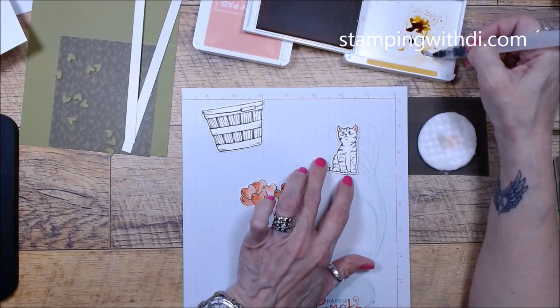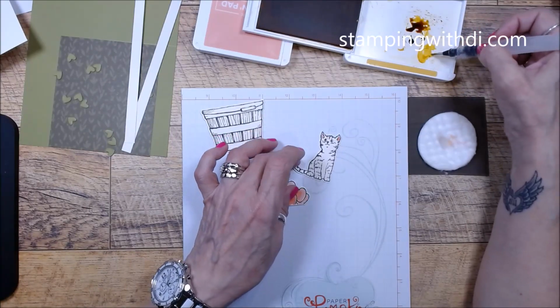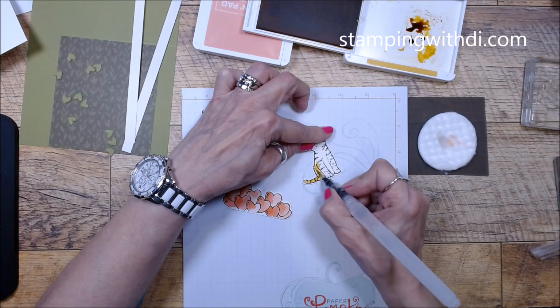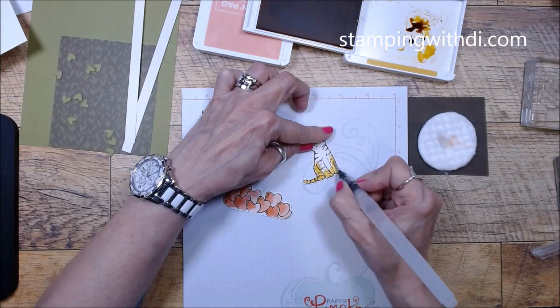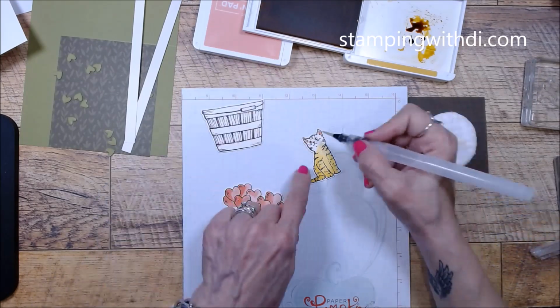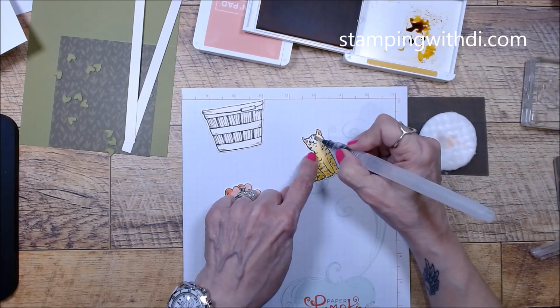All right. So this is Crushed Curry. Now I want my kitty cat. He's fairly dark in the catalog, so he's going to be pretty potent. Especially since I'm using the same Crushed Curry on the basket. I don't want them to be the same color, so I'm making my kitty fairly dark.